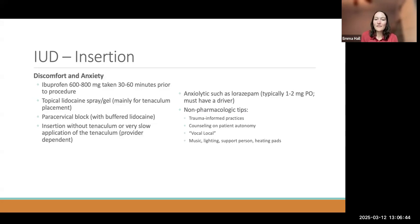And then the other things are just non-pharmacologic things. This is stuff like having a trauma-informed practice, which I think is a whole other talk in itself. I think the onus is on us a little bit more to seek out instructions on how to be trauma informed, but it can make a huge difference for all of our patients. If we get into the habit of doing it for every patient, then we can minimize these traumatic experiences, and we're prepared when there are patients that come in saying they already know that they're going to have trouble with this.